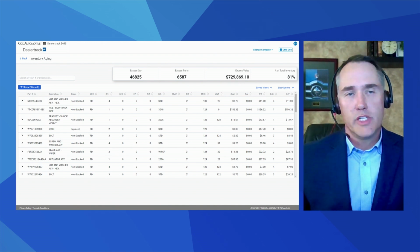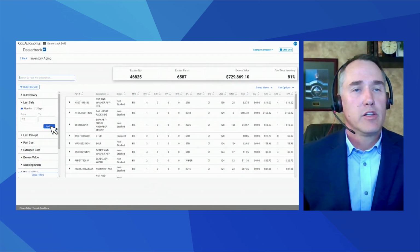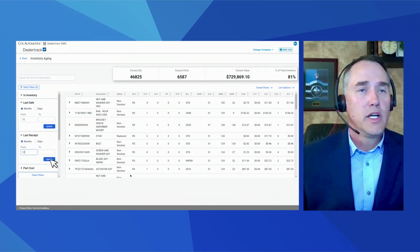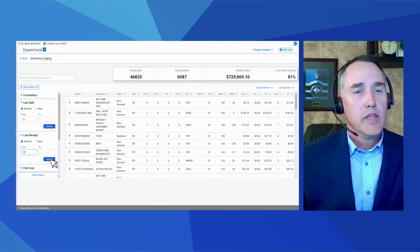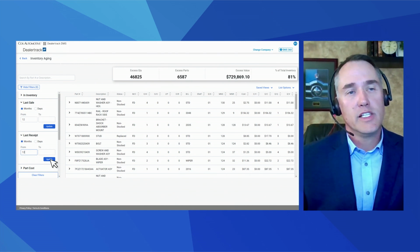For this report, you don't need to set up anything. It's just going to load automatically. But for the purposes we're looking for here, we want to go into show filters, and that will create a little drop down on the side. What we're specifically looking for is last sale dates. So we're going to open up the last sale date, and we want to select it by months. We also want to put in the from field 12 for 12 months, and in the to field, we're going to leave that blank.